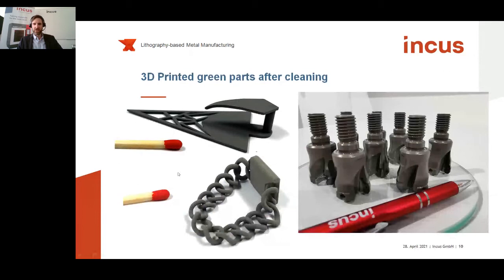Here you just see a few printed green parts. Once again, in this example, you see that absolutely no support structures are needed to print the green part. Also, if you have complex structures like this, no support structures are required. But you can not only print smaller structures, this is one of the larger parts we printed. Those are drilling heads with some complex internal cooling channels. The combination of this highly homogeneous coating process together with lithography yields this high quality surface aesthetics you see on the green parts.